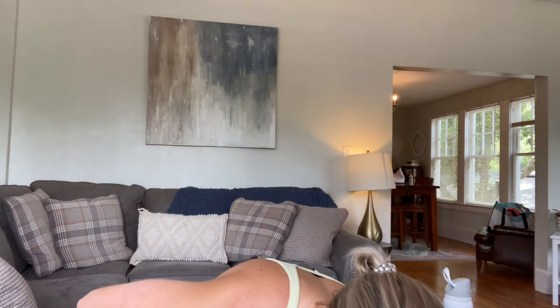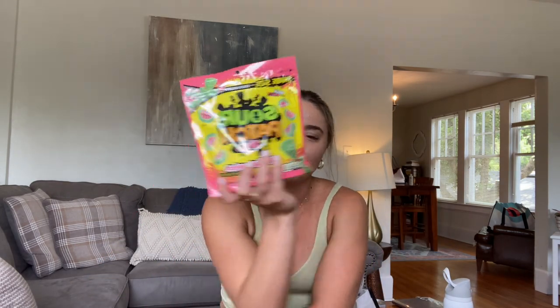Moving on to carbs, I'll have a nice Gatorade on hand. It's got like 22 carbs, so this is something that's really easy to throw back. And of course, you cannot do a comp without a little bit of Sour Patch action. I got the watermelons because the watermelons are the best. Last comp, I definitely used these, they came in handy and they're just fun to eat.